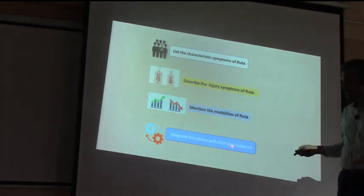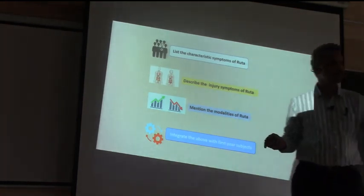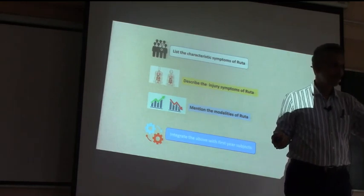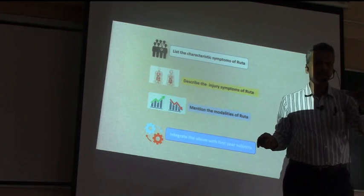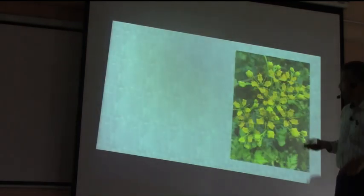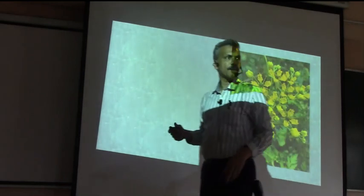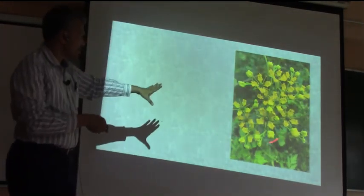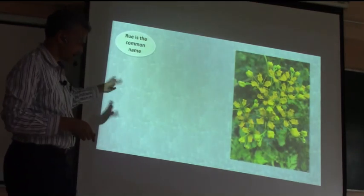What is it that we are integrating with other subjects of first year? Anatomy and physiology? What is it that we are trying to integrate here? Sphere of action and pathogenesis. Okay, good. So we will slowly try to understand this beautiful remedy, Ruta. And this is a plant taken from Google Images.